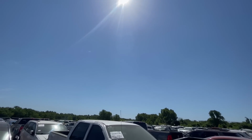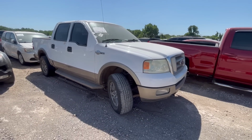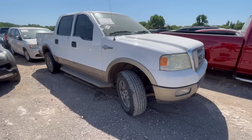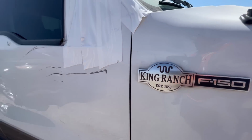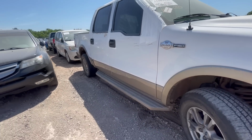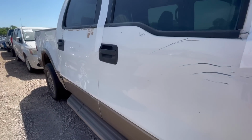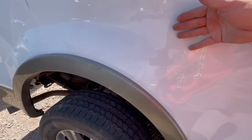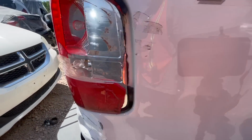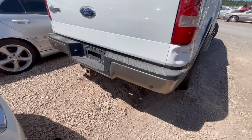And I found the perfect pickup. Let the angels sing. Check out this beauty. A 2005 Ford F-150 King Ranch version with a little bit of damage. Okay, a couple of scratches here. You're missing your side mirror. This is kind of beat up here. So you're gonna need tires too. It's a 4x4. Yep, that will tow.